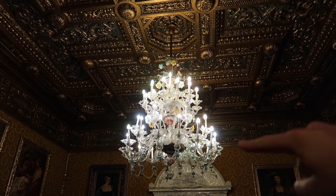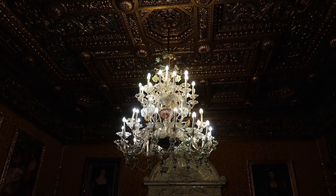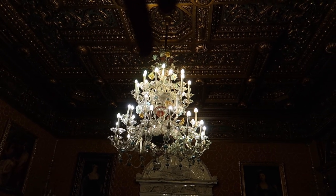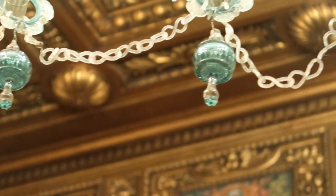The whole chandelier's glass, right? Can you imagine fixing this light bulb or that light bulb or just maybe this one over here? What if you screw it wrong and it just, psh, the whole thing breaks?